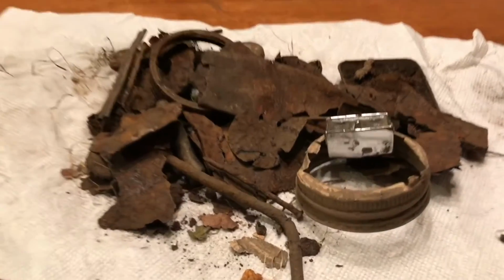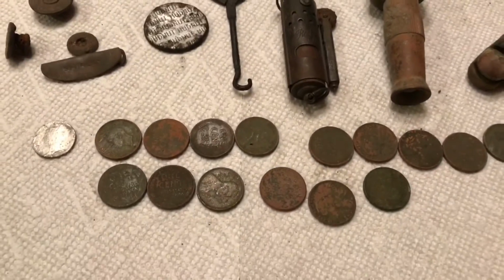Oh, there's my garbage, by the way. There's quite a pile of garbage today.